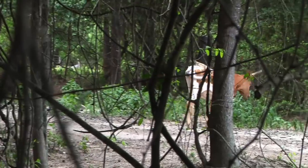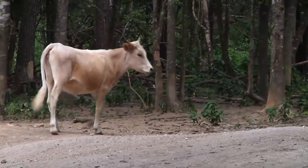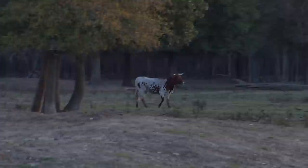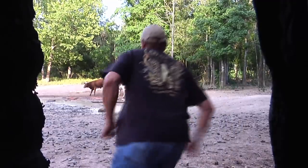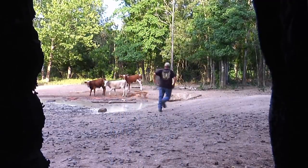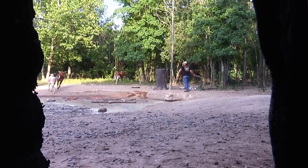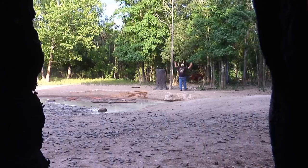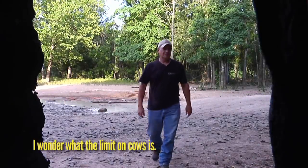This place is a working cattle ranch, and Billy's got close to 1,000 acres out here. Get on out of here. Go on. And it just so happens they've had a bunch of rain lately and they've opened up different pastures, and the cows are kind of being rotated from different pastures. So I knew going into it that we may have an issue with the cows. So I wonder what the limit on cows is.